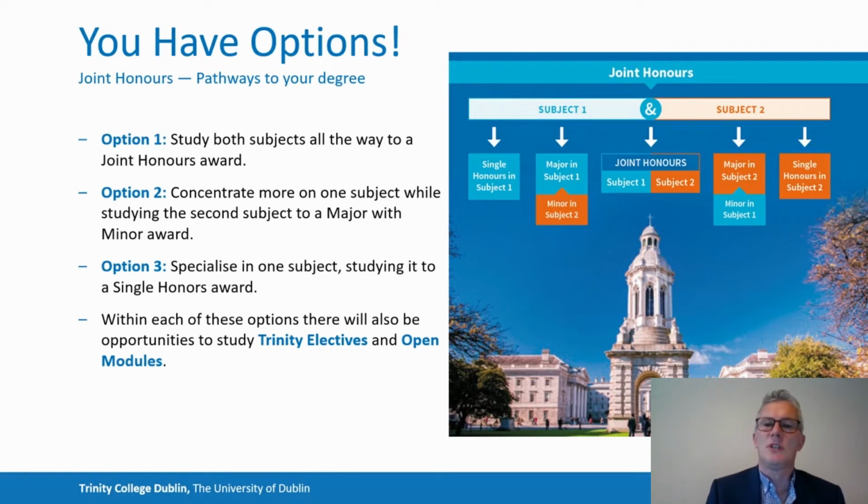But as you continue in your programme of study, you can see that different options and different pathways are available within your degree. So there's option 1, to study both subjects all the way to a joint honours award. So say if we take an example of history and English, you could apply to study history and English, and you can begin to study history and English and carry them on equally all the way through your 4 years. And at the end, you would have a joint honours degree award in history and English. But there are different options available.